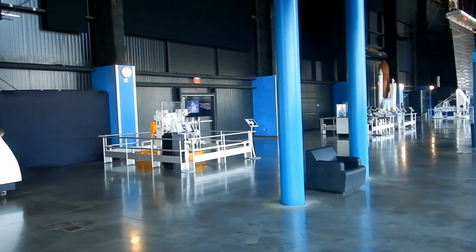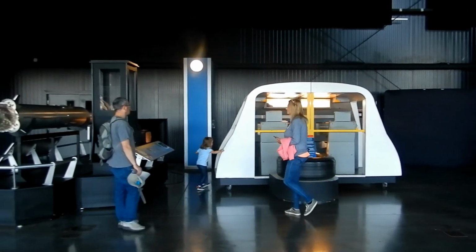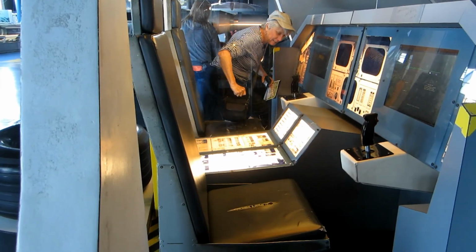The really cool thing here, and you can hear the noise in the background, is they have all these different things that kids can go and try, and big kids too probably. You can go in and see what it's like to be in outer space.